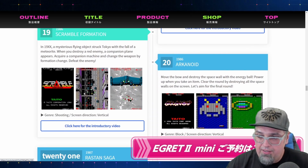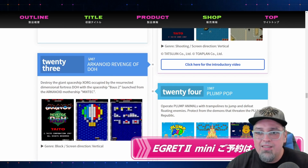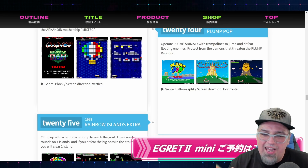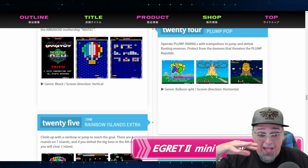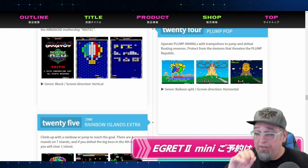What else do we have here? Arkanoid. There's like 3 Arkanoids on here. What else do we got? Yeah, Arkanoid Revenge of Doh. Plump Pop. This is one that I like, and it reminded me of something. So Taito, I don't think they're completely to the max level of whoring out their properties. They're getting there, though. They're getting there.